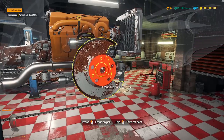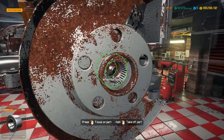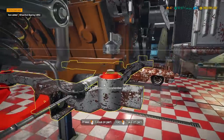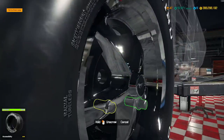Let me pop out that wheel cap. I want to take a peek. Is that wheel bearing bad? Oh, that bearing's bad. That bearing is fried! Let's get that out of there. Tie rods look fine. Get this tire off. I want to see what's going on under here.